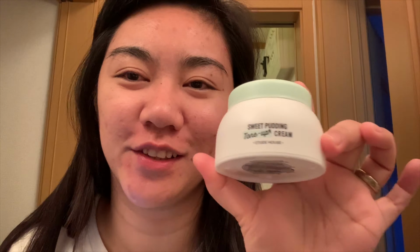So, mare-recommend ko talaga sa inyo tong Sweet Pudding Tone Up Cream. Kaya lang kasi magkakaiba tayo ng skin type. So, hindi ko alam kung okay sa inyo to. Sobrang okay na okay siya sa face ko.